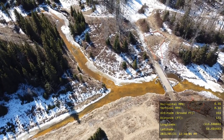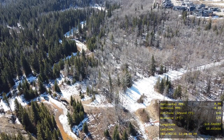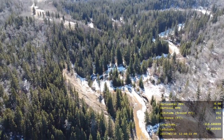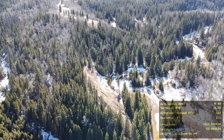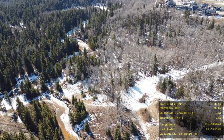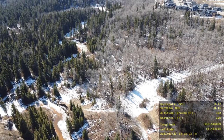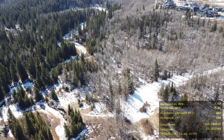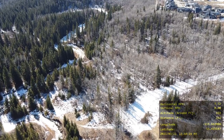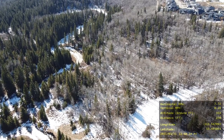And we're actually coming up to a point where you're going to start seeing the second drone video. You can see the creek continue on by the top right there. And this is a nice cliff face that's going out of view on the left. A lot of evergreens here, and squirrels too, but this is a nice view.